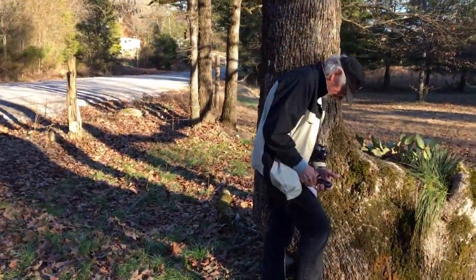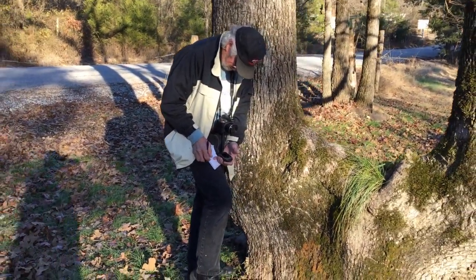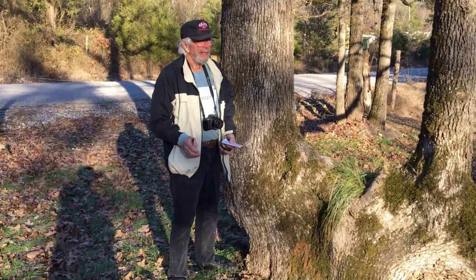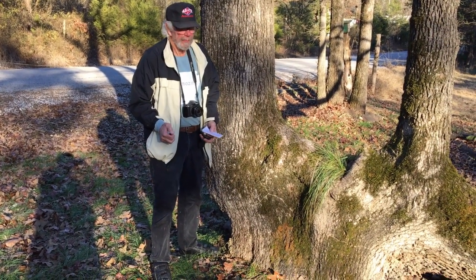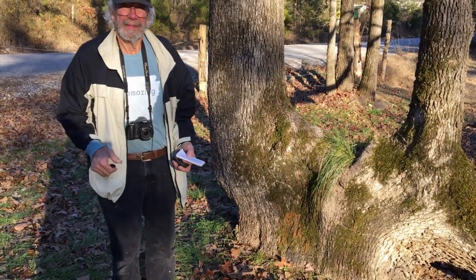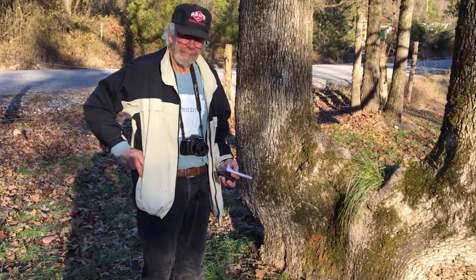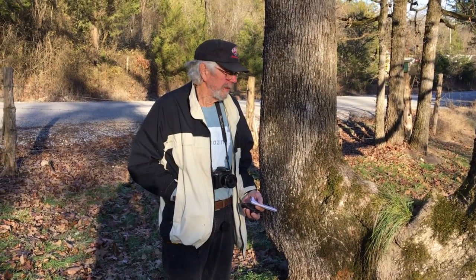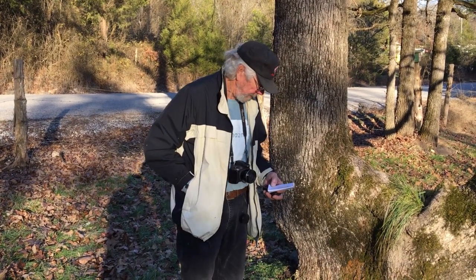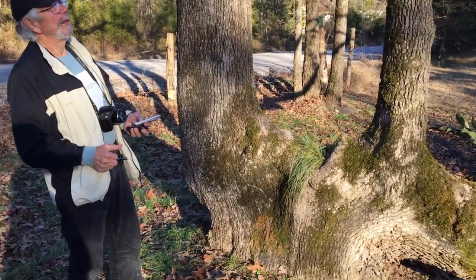So Bob, what's probably the biggest tree that you found? Can you remember? Yeah, the biggest one I've found has been a little over 4.5 feet. 4.5 feet around the circumference, or that's diameter? That's diameter? Wow. And where was that at? It's in Van Buren County. Okay. Well, that would make sense, wouldn't it? Oh, it's a beautiful tree.